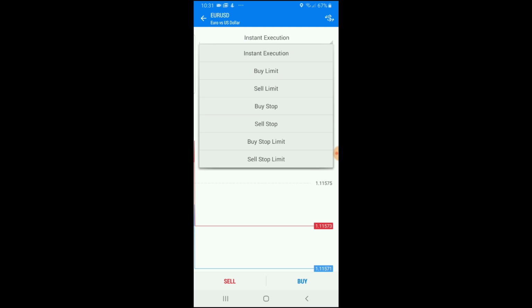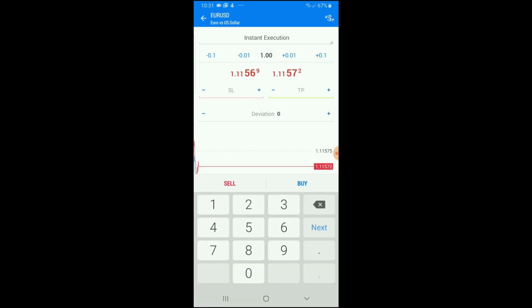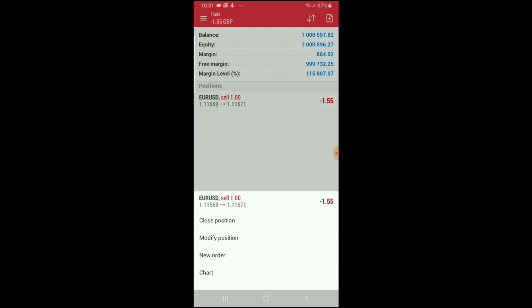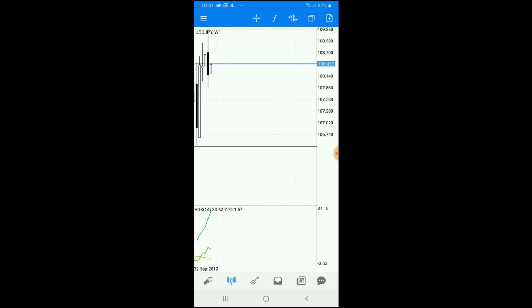Instant execution, or you can add a pending order, buy limit, sell limit, buy stop, sell stop, buy stop limit, sell stop limit from there too. Add any stop loss or take profit from here. Quite simply click on sell or buy. That's it. That's my position opened there, and you can see on this screen the open positions. In order to go ahead and close them, simply press on it, and you can either close the position, modify the position, open another order of this position, and look at the charts. I'm going to go ahead, close that, and go back here and take a look at the charts.